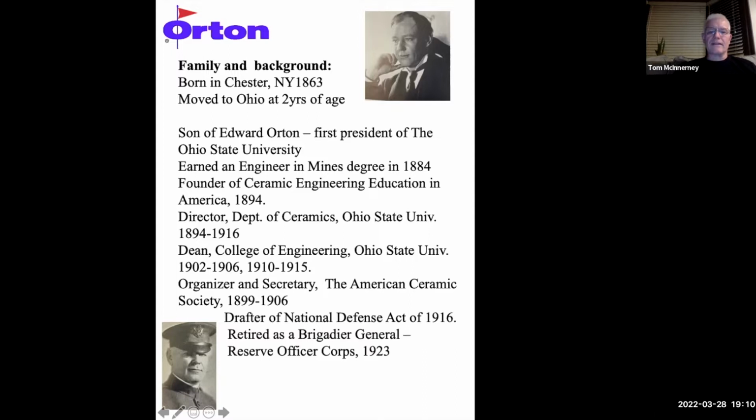He was the director of that department through 1916. And during that period, he also served twice as the dean of the College of Engineering at Ohio State. So he really elevated himself to a pretty prominent level in the university and in ceramics because of the number of engineers that he was graduating. His name was being elevated as he went along.